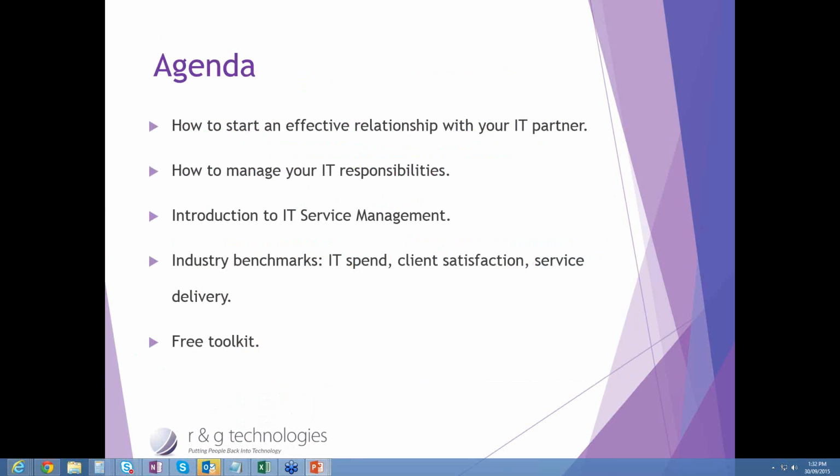To touch on what we're going to go through today, there are some key fundamentals we would like to cover off. The first is, let's say you've been put into this role and you're now having to start that IT relationship. How do you effectively build the correct relationship with your IT partner? From there, how do you manage your business as usual, your day-to-day IT responsibilities, get the best value out of the time you're spending, and hold the IT partner to account? We're going to talk about IT service management, which is the framework by which a lot of larger organizations run their IT, and how we can potentially apply some of that in a smaller organization to get better outcomes.